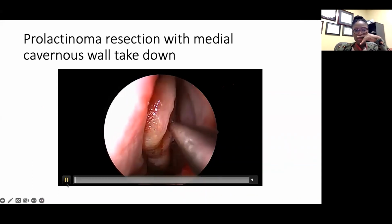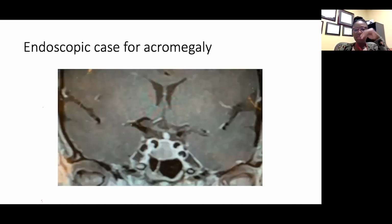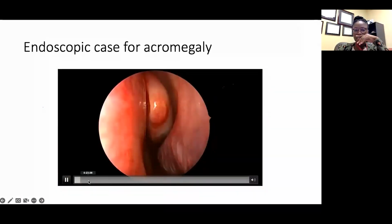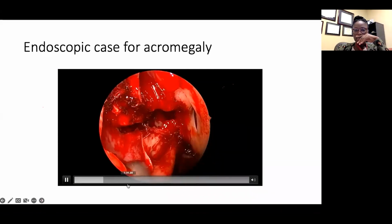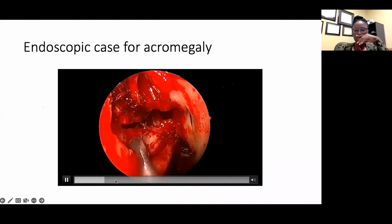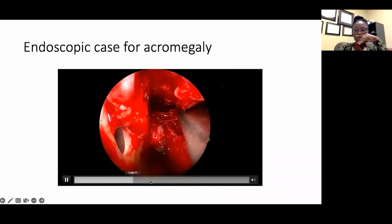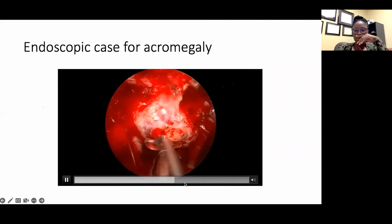And then, let me see, go to the next one. And then this is an acromegaly case, and this one didn't take the medial wall down. Like I said, the medical treatment for acromegaly has gone up dramatically, and this wasn't involved in the cavernous sinus. So similar approach from an endoscopy perspective, exposure, separating during a rescue nasal septal flap. And just kind of showing what that looks like just when we're in the sella.